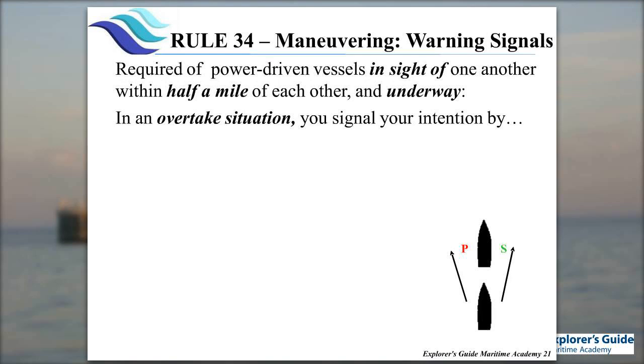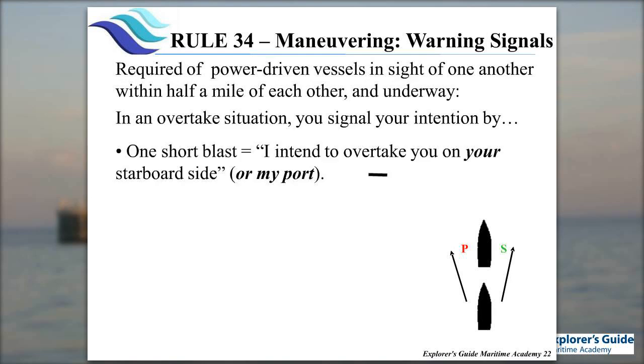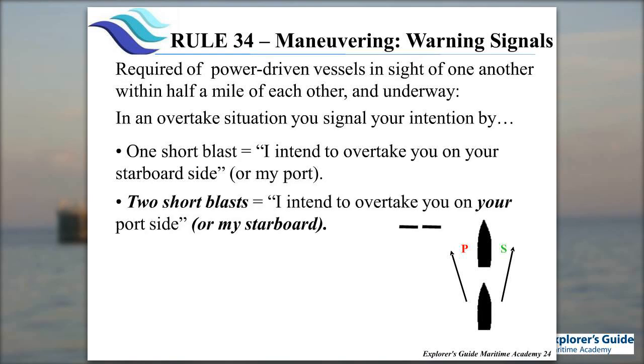Overtaking, inland. We're passing another boat. One short blast says, I'm going to overtake you on your starboard side. What side are you going to see? My port. One short. Two shorts: I'm going to overtake you on your port side. What are you going to see? My starboard.